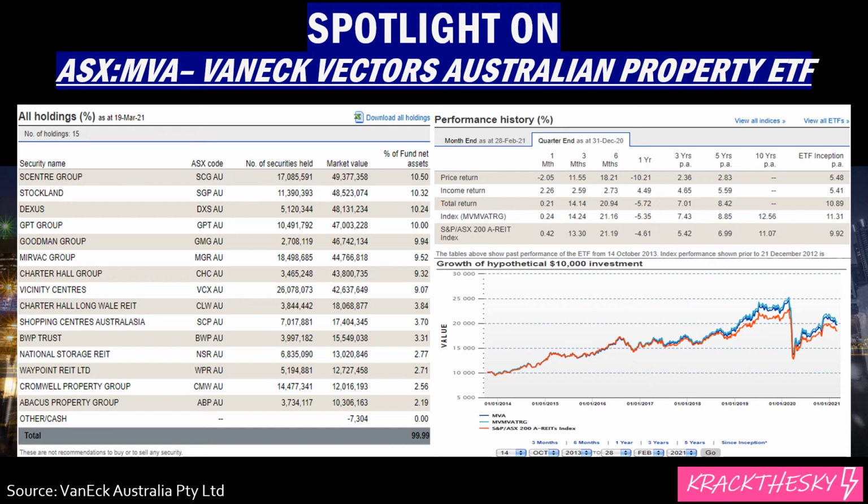Do I own it? No, because you can only own so many of these things, and I own 2 of the others. So I own SLF and VAP. But whether you substituted MVA for SLF or whatever, I don't think it really makes too much difference. I think they're all reasonable options, but as always, complete your research, and if required, speak to a financial advisor or a professional. I'm not a professional, this is just telling you guys what I do.